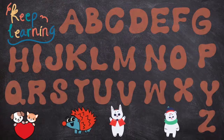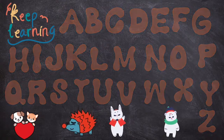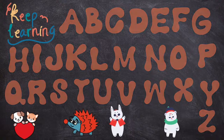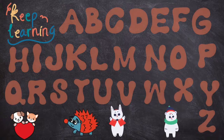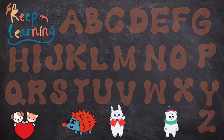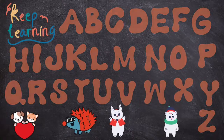Sing along from A to Z. Learn the letters, come with glee. W is for whale in the deep sea. X is for xylophone with a joyful key. Y is for yellow, a bright, happy hue. Z is for zebra, stripes so true.